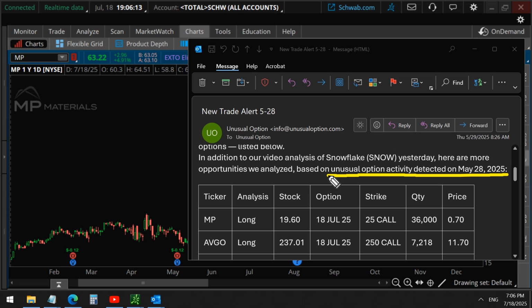And so we analyzed MP and went long bullish when the stock was trading at $19.60 per share. Now it's trading at $63.22 per share. That's over 3 times higher. And so what just sent the stock soaring?